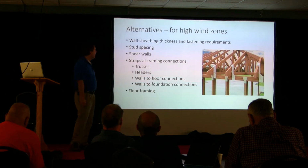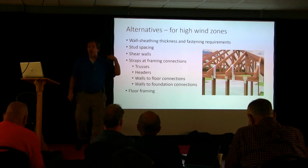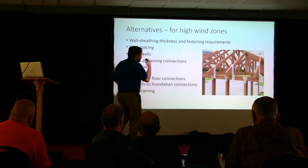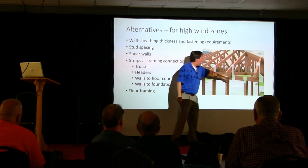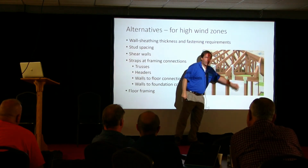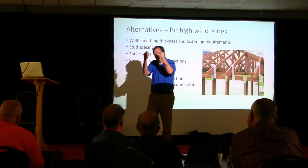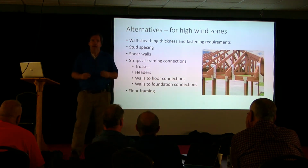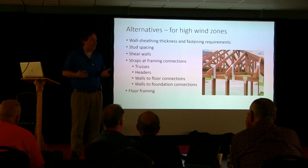Oh, guys. So alternatives for high wind zones. This is kind of interesting. Again, just wrapping your head around, notice what they're having to do here. Strap these things down, and then they've got these stud plates, again, to tie that roof to that top plate to the studs. And for us, all we've got to do is nails, but at least look at it.